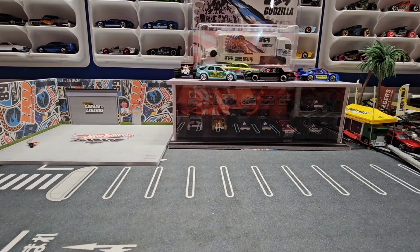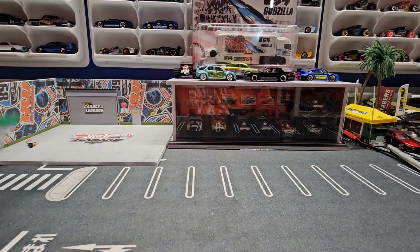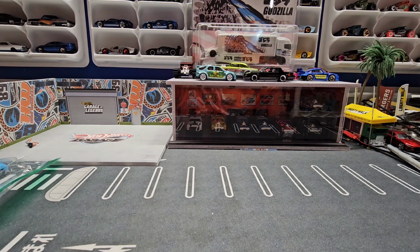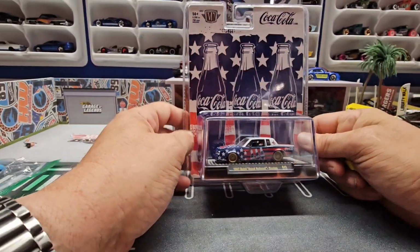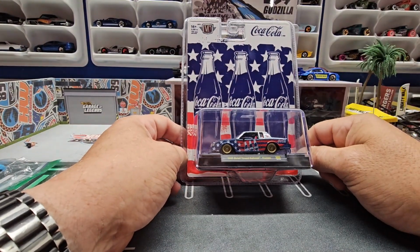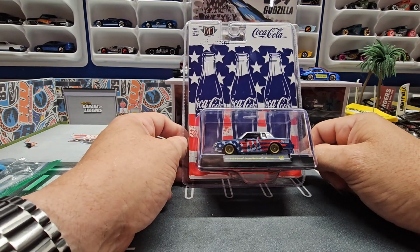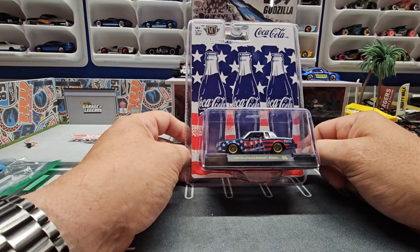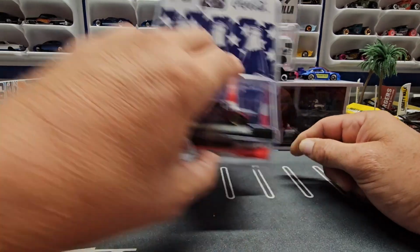Today I got some premiums, two of them are new and a couple of them are old, but we'll go through them. I got two that are loose. I'll show you when we go through the loose ones. I finally got this one, this Coke Grand National. For some reason this thing's been like 25 bucks online and I never found it in the stores. I finally found a guy who had it for a decent price, so I grabbed it.